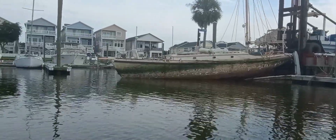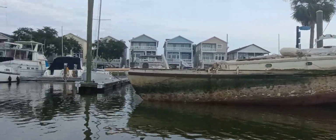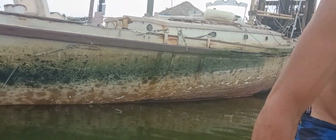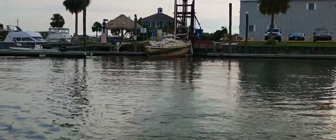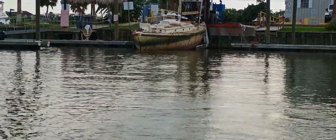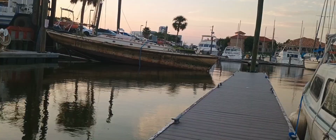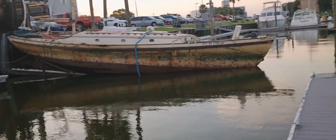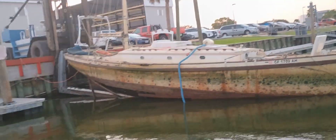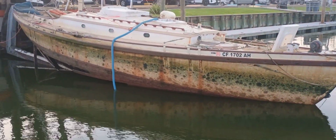Look. Huh? One of the wooden things at the bottom is coming out. That's a wood boat? Like it just peeled away. The wood? Yeah. I heard wooden boats don't do very well down there. No, wooden boats do not do well.